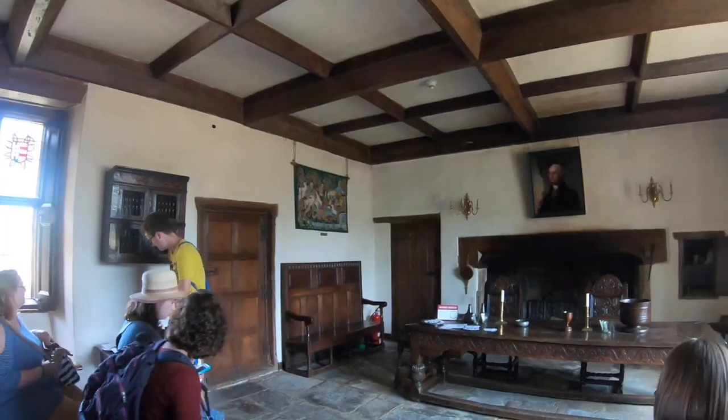A room that we visited would have been a dining room, and it had a long table with a board, and the board had a smooth side for when fancy guests came to visit and a rough side for when the poor guests came to visit.